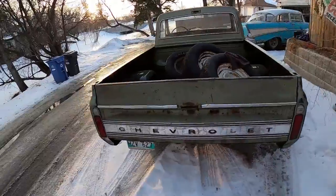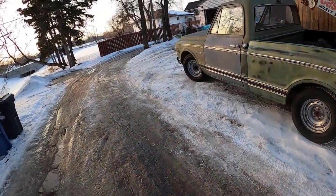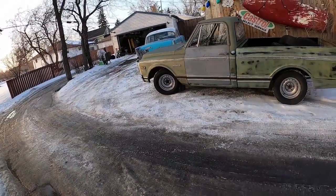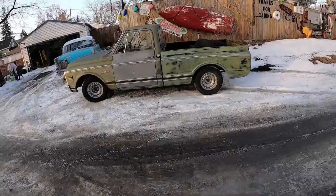It gets the desired effect. If you want to go crazy on it, you could, but I think I'm done with it right now. So put her back in the garage, maybe put a little coat of paint on that and work on that, but that's how she turned out.